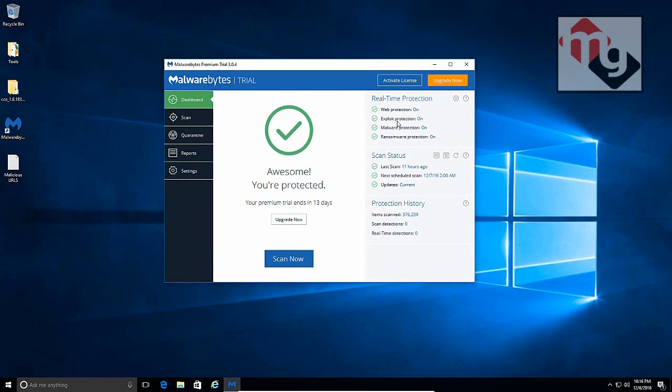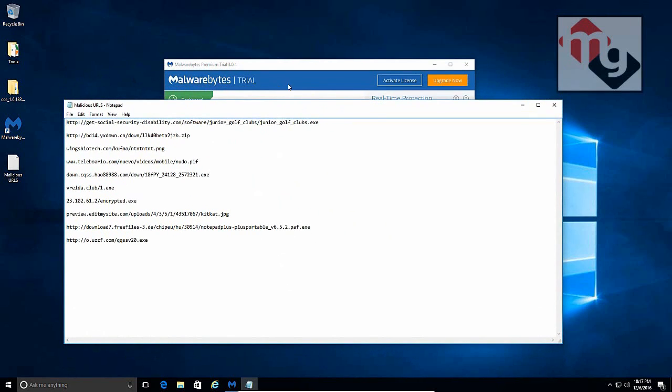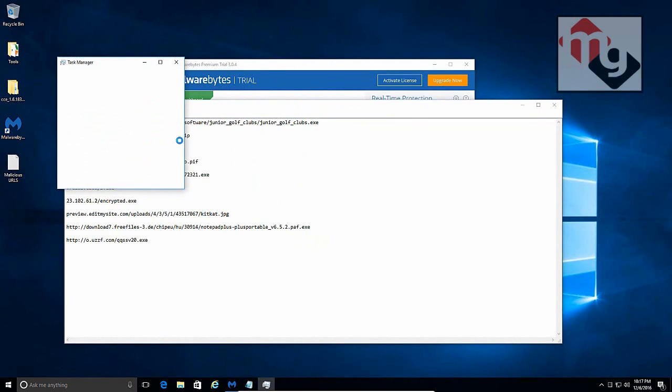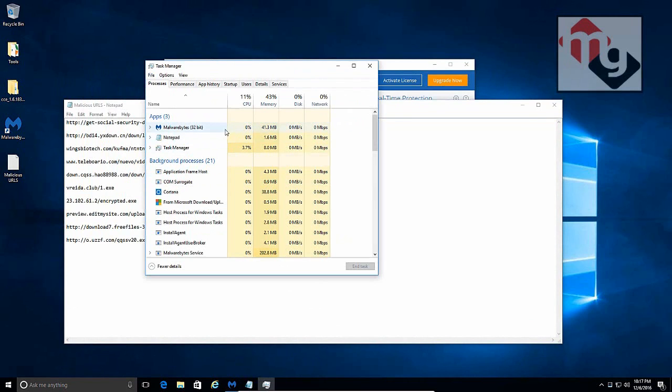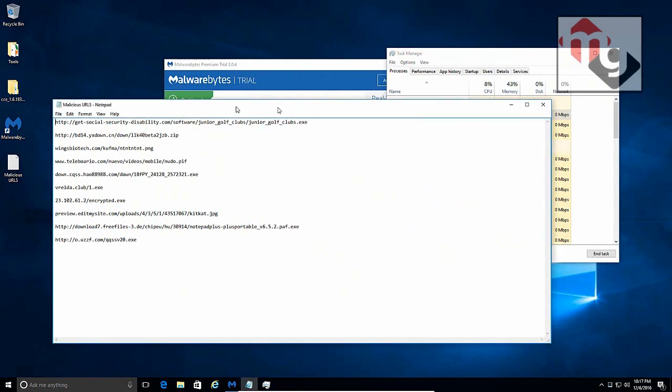So, like I said, web protection, exploit protection, malware protection, and ransomware protection. We're going to check it, make sure it's up to date. It is. Did apply the most recent update. So, we're going to see how well it does. We have some malware links here. These are fairly recent malware links. I was going to use Komodo Cleaning Essentials, but, well, let's see here. I'm just feeling lazy today, so I don't feel like using Komodo Cleaning Essentials.